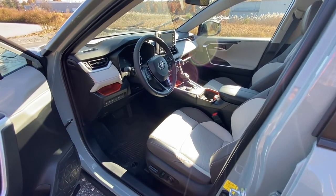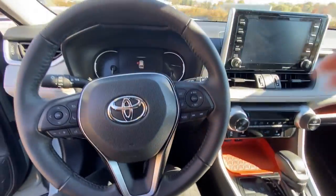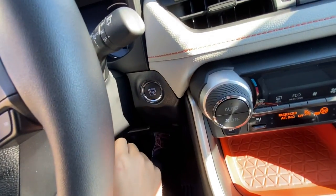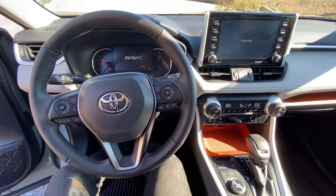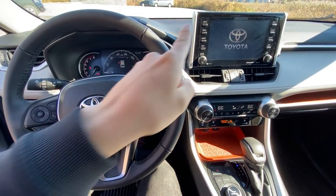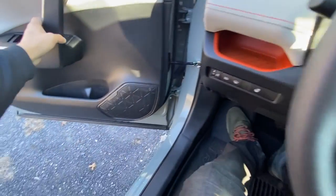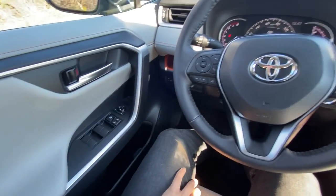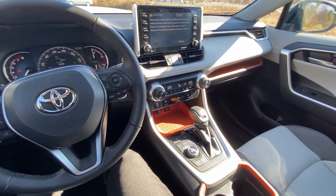So let me get inside this. I'll tell you what I think of it, and we'll break down what some of these buttons are. Let's start it up. Beautiful, just like the Prime. Nice little shiny symbol that matches my steering wheel. I already feel good about it. So here is a view from the driver's seat of what we're working with.